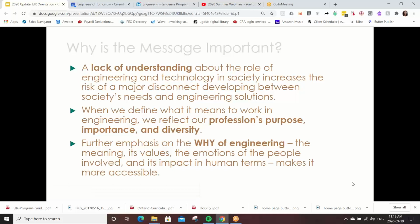So before we get to the how, we think it's really important to always talk about the why. Why is messaging important? These are some of the things we've already covered in other conversations and slides, but a lack of understanding about what engineers do and the role that engineering and tech play in society really just increases the risk of a disconnect between the folks that are developing the solutions and what society really needs. So engineers are figuring out how to solve problems, and society is the one that has the problem. If they're not connected well, then the solutions might not necessarily fix the problems in the way that our society needs, right?